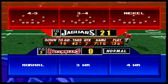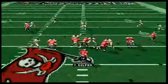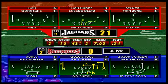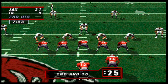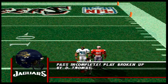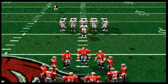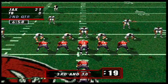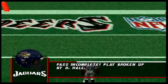Remember his name after that one. Incomplete. That makes it second and 10 from the 43. Incomplete. It'll be third and 10 from the 43. Broken up by Hall.